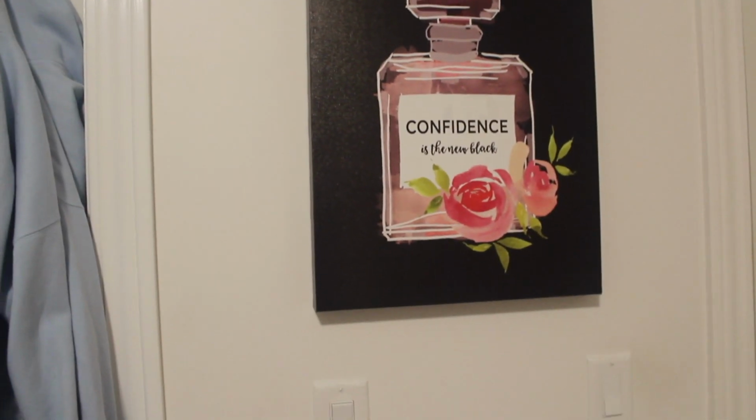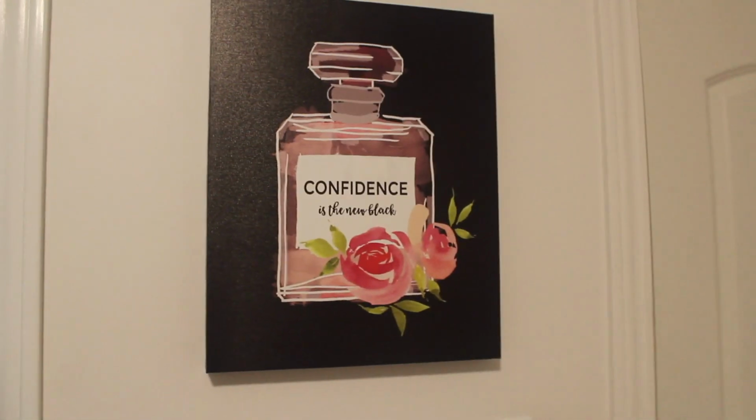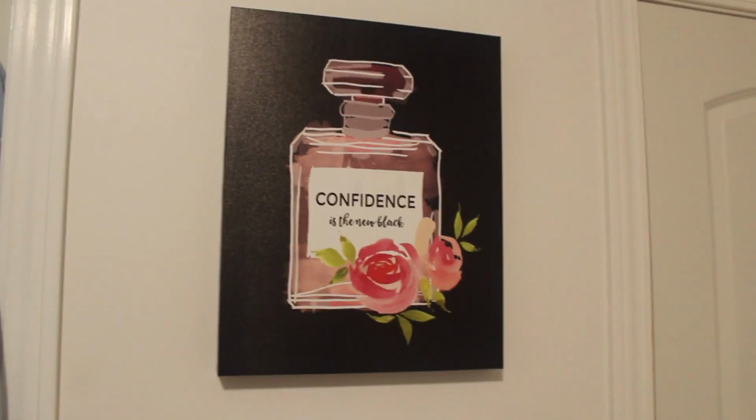Okay, so in between my bedroom door and then my closet door, my mom hung this up. It says confidence is the new black. I really don't know where she got this, but I think it's really cute because I have some black accents in my room and it just matches them, and I really like it.